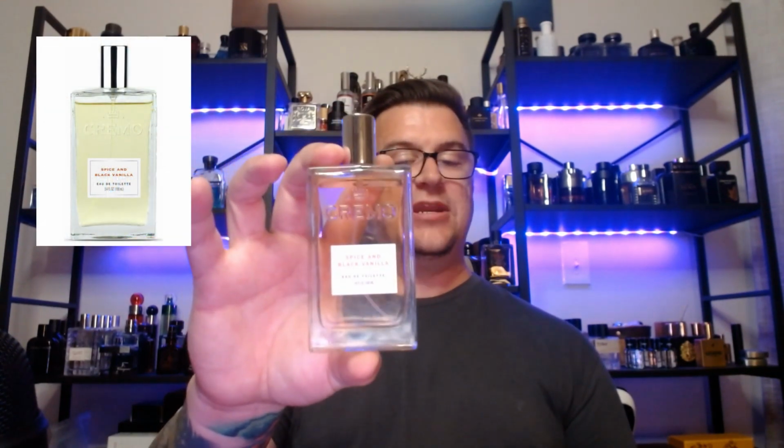It is from Cremo, Spice and Black Vanilla. Now, in this fragrance, the tobacco note is there, but it is a little bit faint. Where you're getting the most in this fragrance is vanilla and some of those smooth spices like nutmeg.